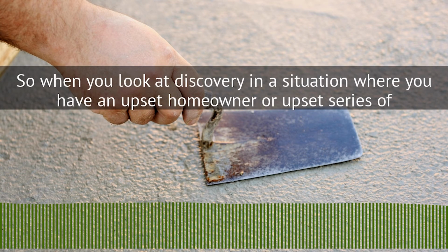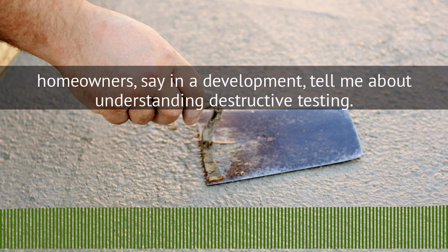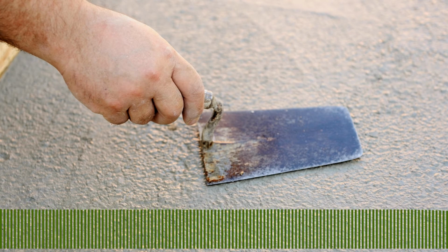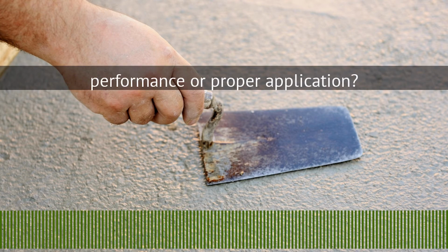So when you look at discovery in a situation where you have an upset homeowner or an upset series of homeowners, say in a development, tell me about understanding destructive testing. What's involved in that? Why does destructive testing pose such a headache for builders and contractors when it comes to determining performance or proper application?